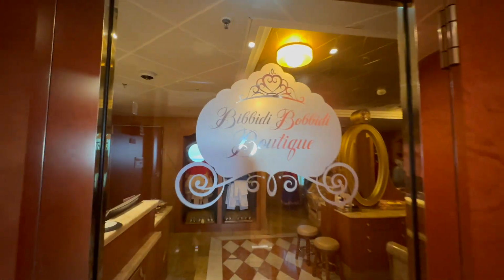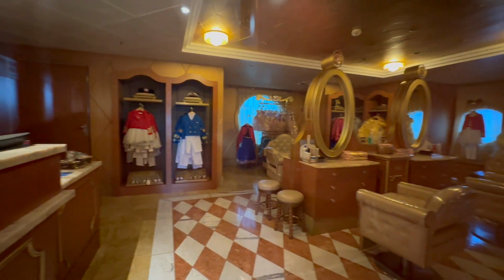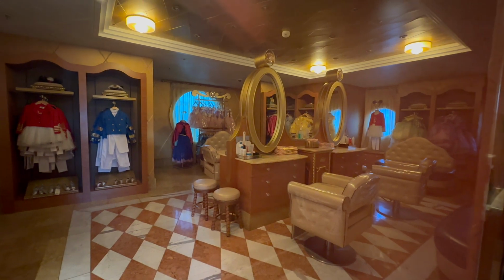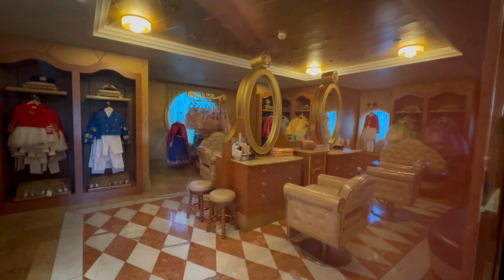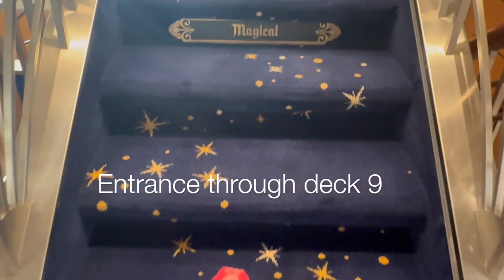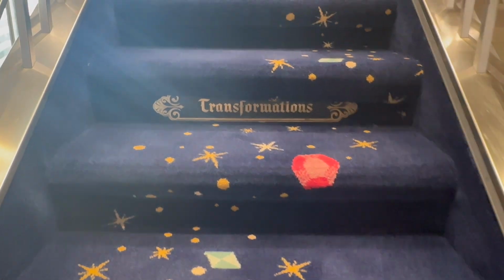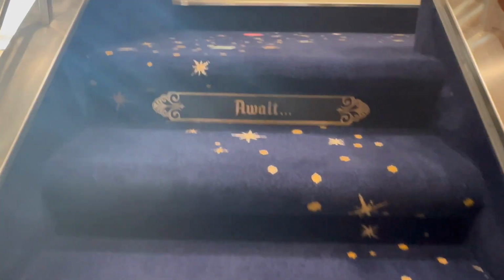Remember that you need to make an advance appointment on your app as soon as the Disney Cruise app allows you to do so because they get booked very fast. Their prices range from $100 to around $450 depending on the package you choose. Usually passengers spend around $220 that includes the dress or suit.